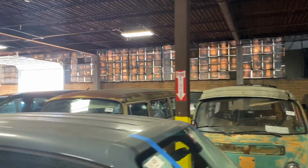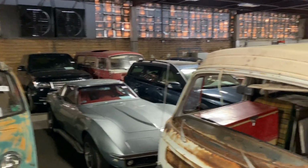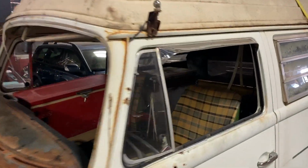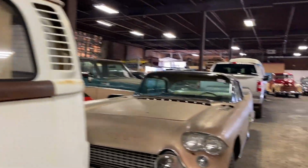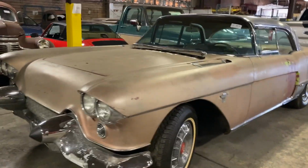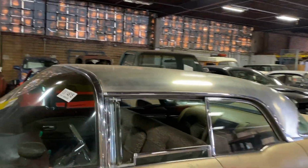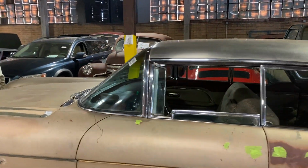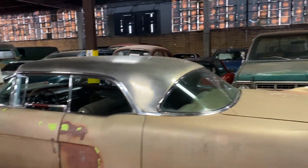Yeah, a lot of VW buses. A lot of buses. Look at this one, it's even got an old vintage cooler going with it. Here's a '58, looks like Cadillac. Yep, Cadillac. Stainless roof. Oh yeah, this is the good one. This is the high dollar one right here. Very rare, very hard to restore, very expensive to restore.